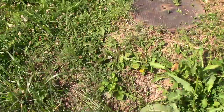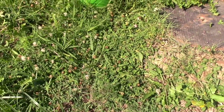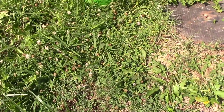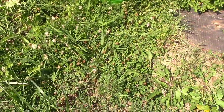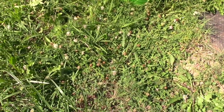So when you're just harvesting from your lawn, you really don't have to worry a lot about a lack of variety, unless you're one of those people that treat your lawn with weed killers, in which case you shouldn't be feeding that to your rabbits anyway. But when you're just pulling the weeds from your lawn, there is generally going to be a wide variety of things to feed your rabbits without even having to be picky and go looking for different things.